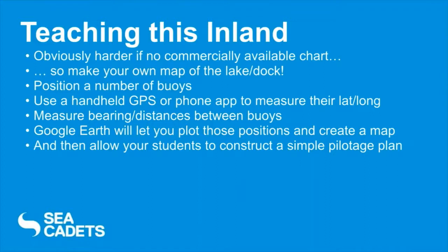You can measure the bearing and distance between them, and then if you use something like Google Earth, that will let you plot the positions and put little buoys on a Google Earth map and then create a map that you can print off and give to the students.